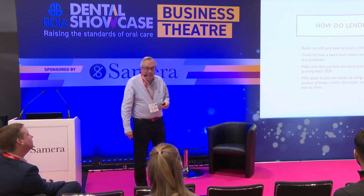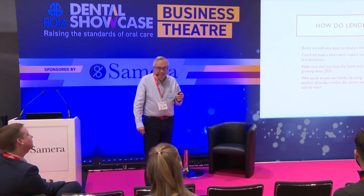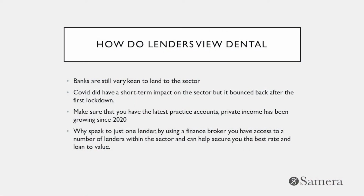Banks are still very keen to lend to the sector. They like dentists. You are actually really good payers, and if you don't want the business anymore, you sell it to another dentist. So it moves on, and you get value for money. COVID had an impact, but they've allowed for that in the accounts, so don't worry about that. If the accounts dropped in 2020, they make an allowance for it. So that's not a problem.